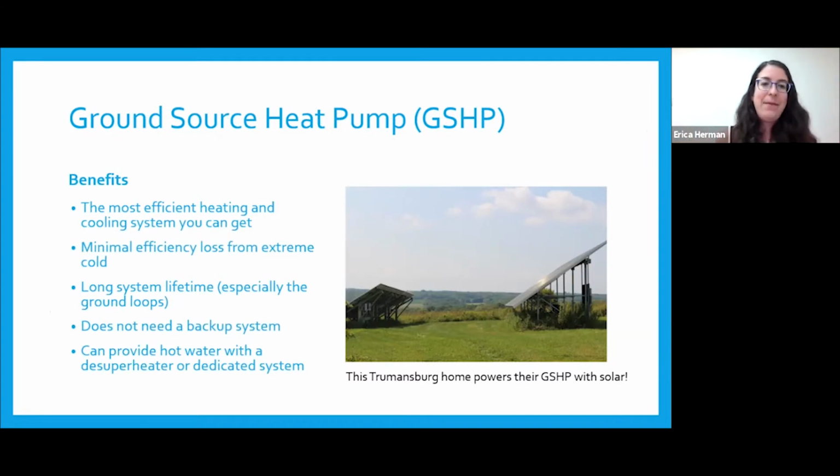Lots of benefits. They are the most energy efficient out of all the heat pumps in the heat pump family, even more than the air source. They don't get any kind of energy loss from the extreme cold that we get up here, because again, the outdoor portion is underground. They have a really long system lifespan. The estimate, pending manufacturer, will vary, but is roughly 25 years for the indoor portion and anywhere from 50 to 100 years for the outdoor portion. And they don't need a backup system at all.